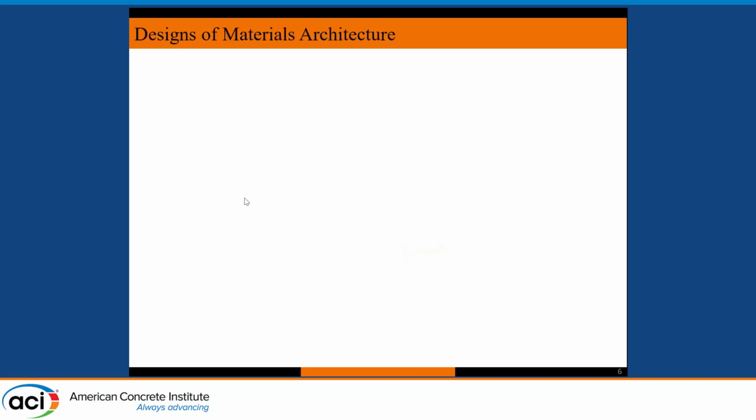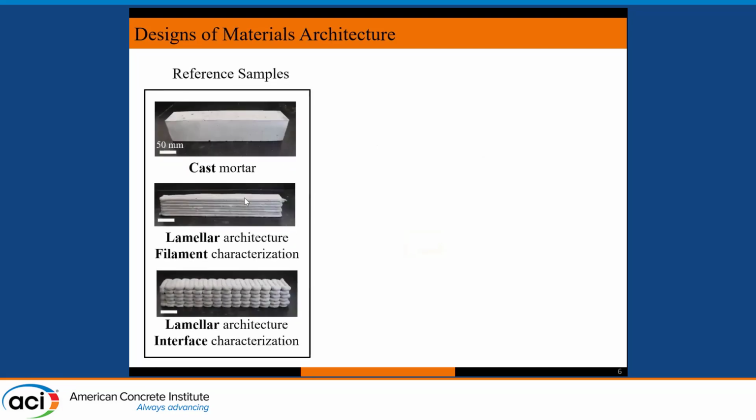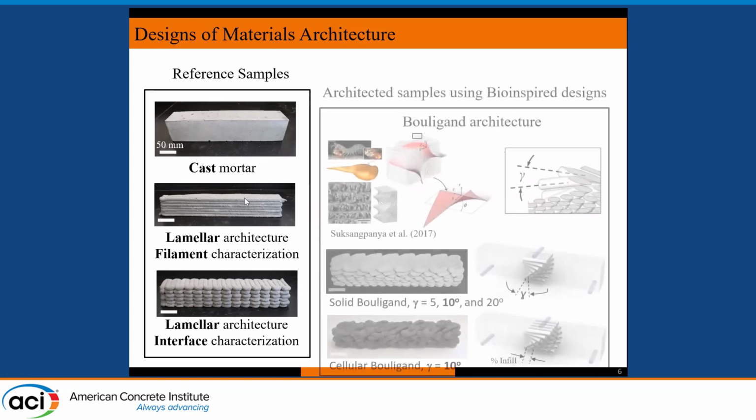So now let's talk about our designs. Here, I want to focus only on two designs. The first is cast and two unidirectional lamellar architectures, which were used to characterize the constituent components. Please note that we will name them filament and interface samples. This enables us to understand how the controlled spatial arrangement of the filament and interface assemblies can contribute finally to the performance of architected materials.